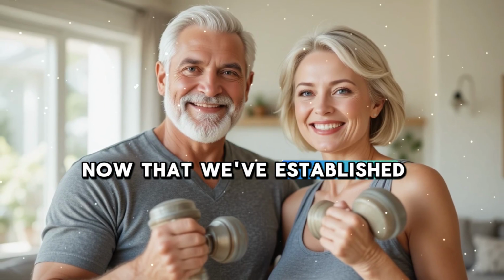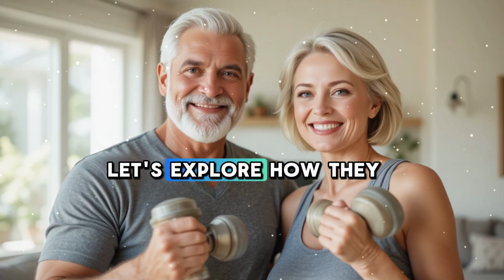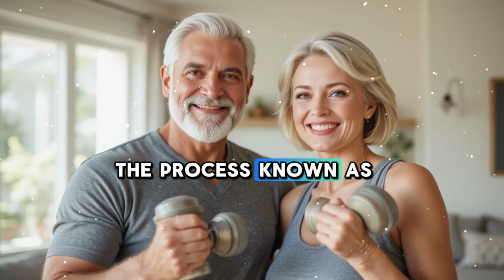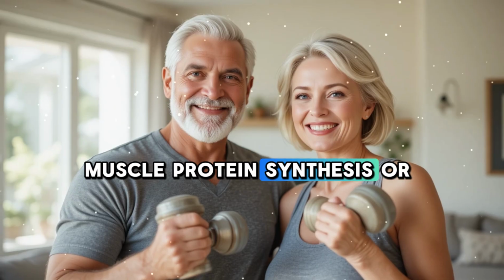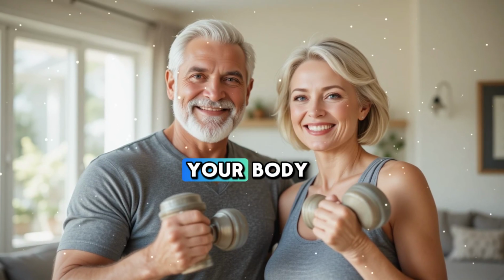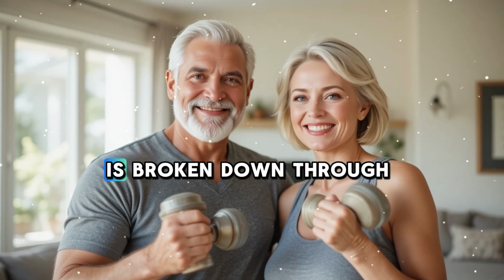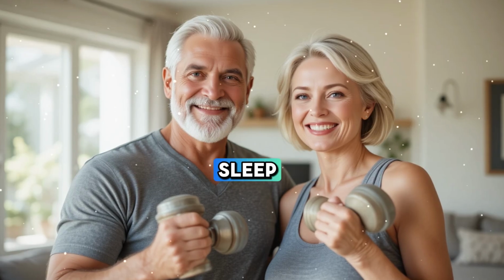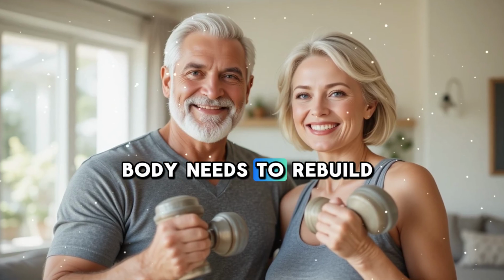Now that we've established lentils as a nutritional powerhouse, let's explore how they actually help you build and maintain muscle, the process known as muscle protein synthesis, or MPS. Think of MPS like a construction crew inside your body. Every day, muscle tissue is broken down through normal activity, stress, and even during sleep. To stay strong, your body needs to rebuild.